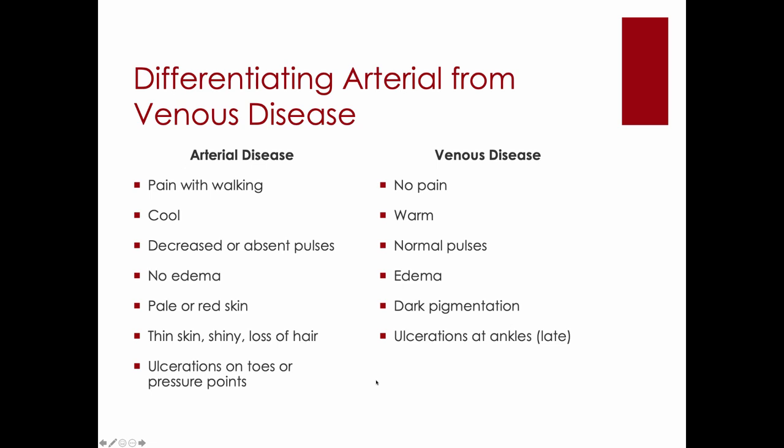Okay. So how do we differentiate arterial from venous disease? You probably learned these before in nursing school, or in your clinical practice. Remember that arterial disease is painful and makes for cool, pale extremities. Venous disease is painless, usually warm, and usually edematous extremities, and often darkly pigmented.